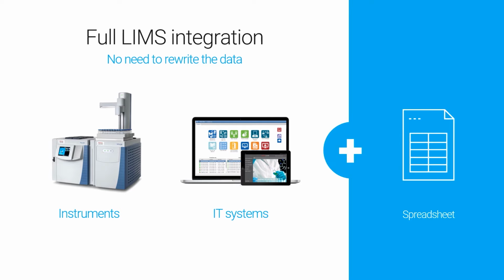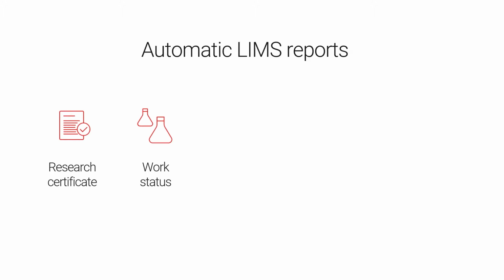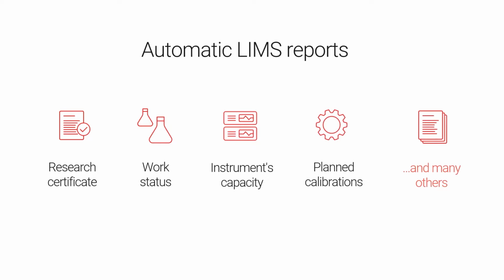Calculations which may previously have been done in a spreadsheet can now be set up within the LIMS so that data is not transferred between systems unnecessarily. This reduces potential opportunities for error and ensures data integrity. There's nothing worse than the need to prepare a detailed report at a moment's notice. It's for this reason that one of the key functions of LIMS should be a module for automatic generation of reports, such as research certificates, work status, instruments capacity, planned collaborations, among many others.